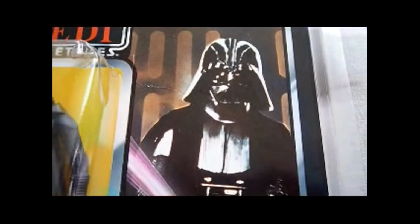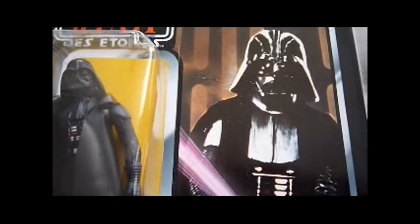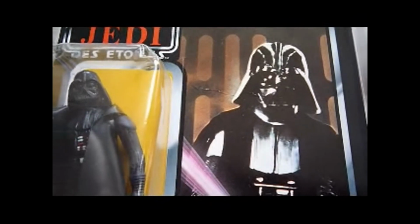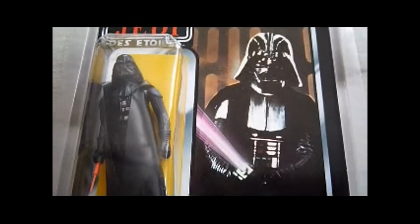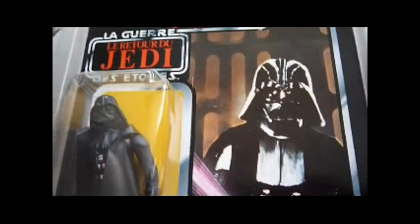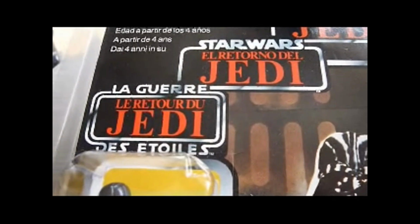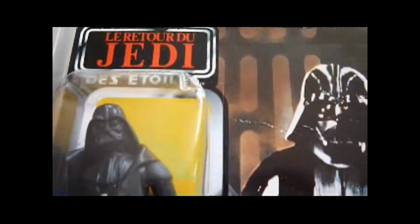Okay, this is the first picture that they used on the Darth Vader figure. On Return of the Jedi they switched it on some of the cards to Darth Vader pointing, but this is the first picture, so they changed it back on this card. This figure was available on all cards, so you could get it on Star Wars, Empire Strikes Back, Return of the Jedi, Tri-Logo and Power of the Force.